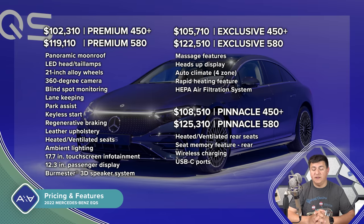because that model starts at $119,110. Now, there are some extra features that you'll find standard on the 580 that you'd find optional on the 450 Plus, so the actual cost of the second electric motor is not as large as you might think.